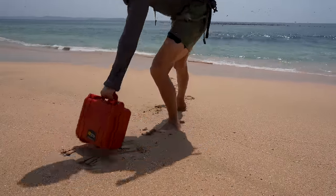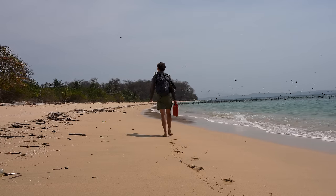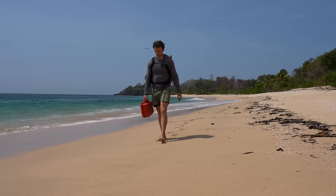Island in the Pacific Ocean, 50 miles off the coast of Central America. I have no food, I have no water, I have no shelter, and only limited tools in my bag. Lots of camera equipment. Rescue comes in 5 days. Lots of work to do.